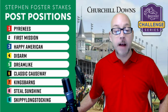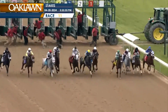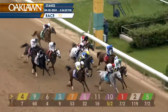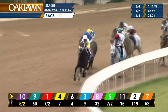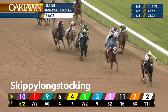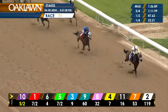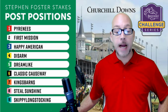Post number 9 is one we definitely are going to look at, Skippy Longstocking. That's from the Saffie Joseph Jr. barn, 2 for 3 this year, back-to-back wins. DNF in the Pegasus World Cup, but we tossed that. Recent race was the Grade 2 Oaklawn Handicap. He once again tracked down the leader, running right there in second, which seems to be where he likes to do his running, chasing the leader and then taking over in the stretch. One going away. Just a consistent horse over his career. Includes 3rd place in last year's Breeders' Cup Classic, multiple graded stakes wins, but is still seeking that elusive Grade 1 victory. So this could be the spot. I was really interested to see if Tapit Trice would get in, but he's not going to make it.